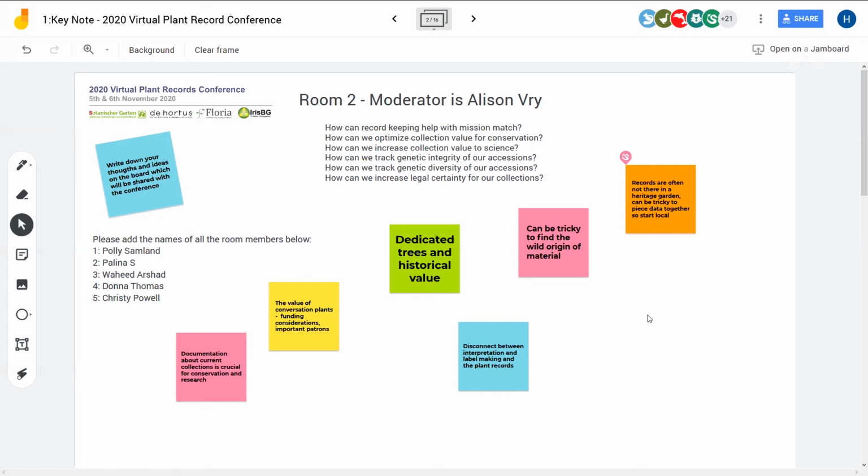We were talking a lot about the conversation value of plants, because that's a lot of the people in our group. We felt that probably the higher percentage of plants in our gardens were going to be of conversation value as opposed to conservation value. We struggled a little bit because the questions were so wide-ranging and fundamental. It felt like solving every single thing about botanic gardens in 10 minutes.